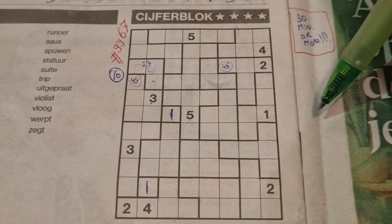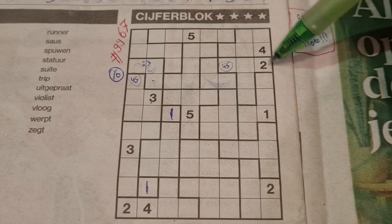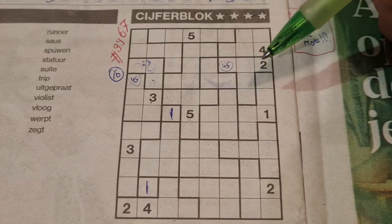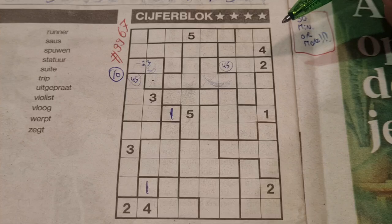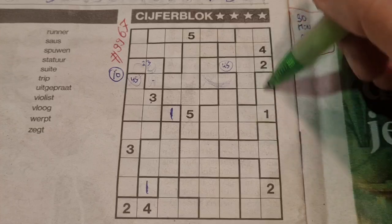Okay. Next question: do we have here quadra boxes? Contains the 1, the 2, 3, and 4. No quadra boxes in this puzzle. Well, then my next strategy is to look for shapes, figures, structures, or constructions that you need to recognize. For example, this shape.